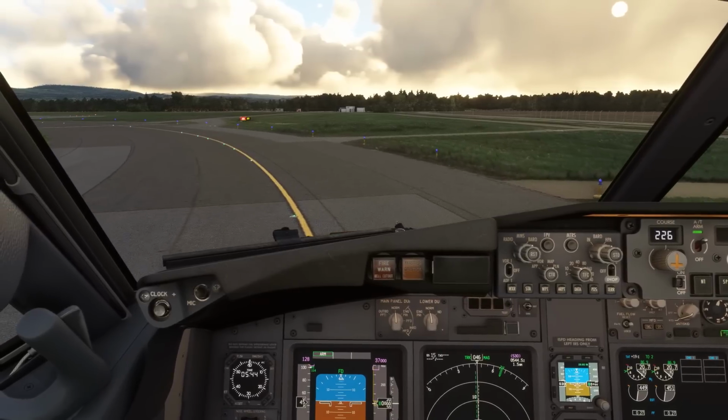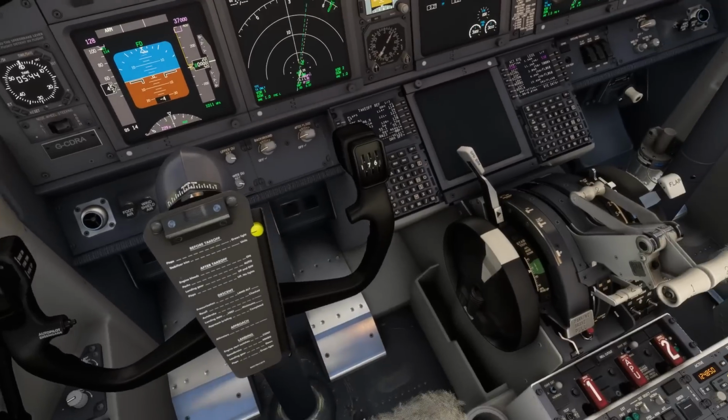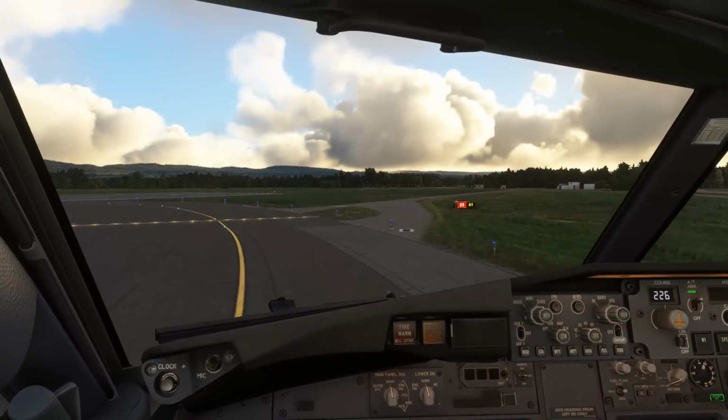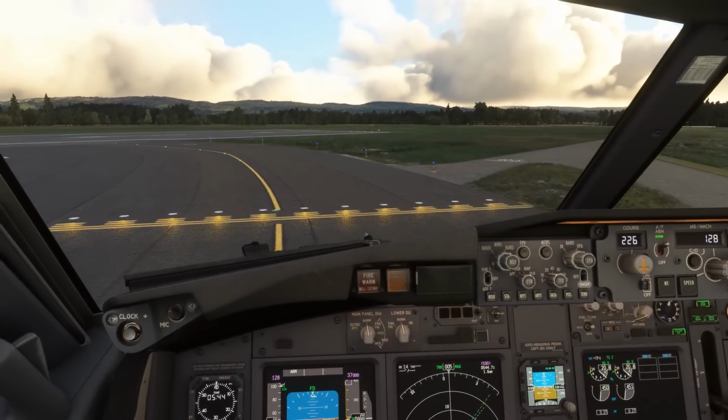And for the before takeoff checks, flaps. We have flaps 5 indicated with the green light, stabiliser trim. We have 6.63 units set. All clear on final, so we'll get ourselves lined up here on runway 23.